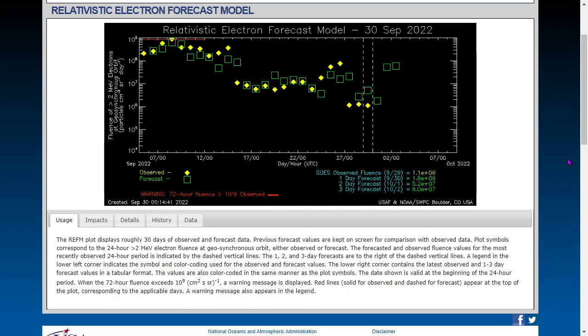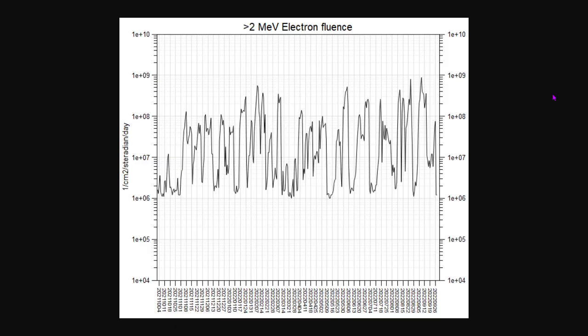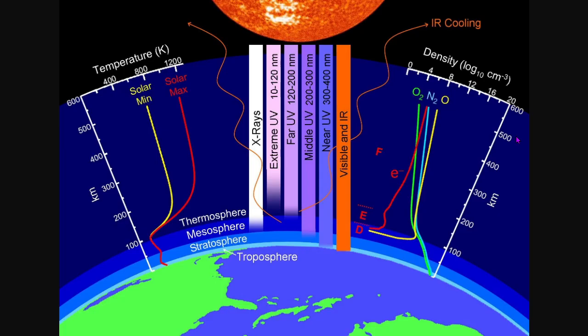NOAA is forecasting a huge uptick, but I would say that's going to remain low. Certainly for this next green box here, that's the forecast. I would tend to agree with that one. Not so sure it's going to rise that quickly, though, as we'll have an extended coronal hole high-speed stream. We'll have to see what happens. There's the one-year chart of the electron flux. To put that in perspective, that's the greater than 2 mega electron volt electron fluence.